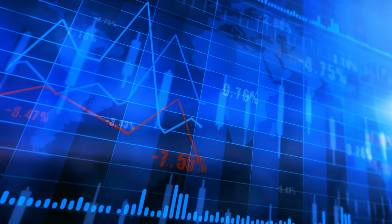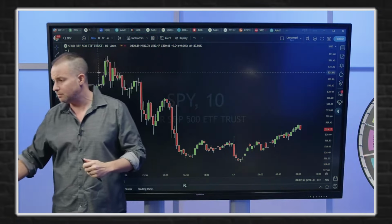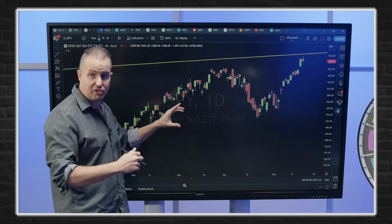So again, S&P 500 slowly inching up. We're up slightly on the day. Not a big move, just ever so slight. But if we flip over to the daily chart, we're still just below my next key level.